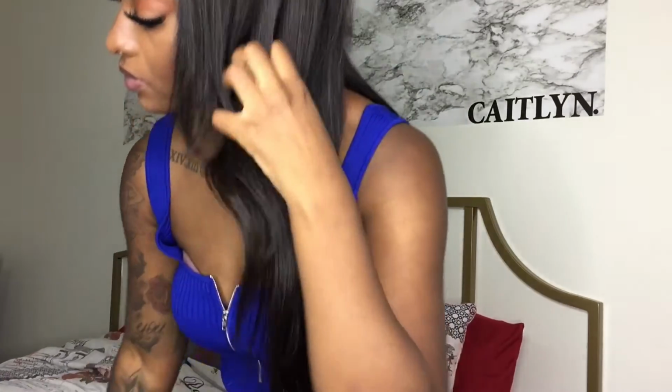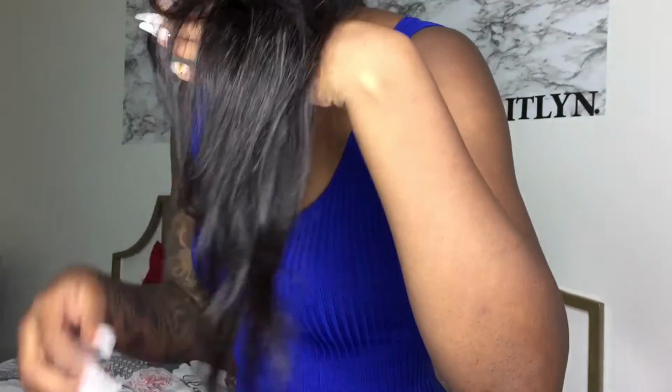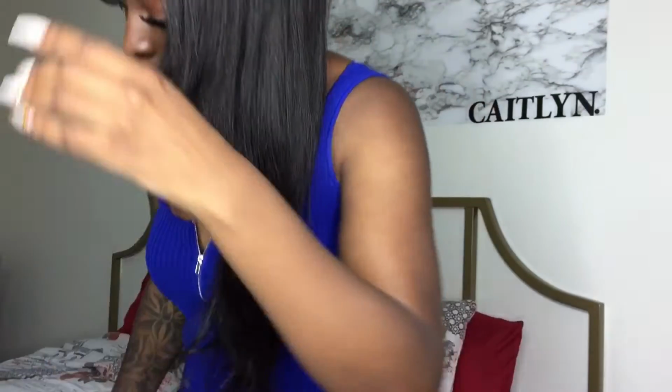Good, here is a up close. The ends, like I said, I did curl it just a little bit. I bumped it just a little bit. The lace comes pre-plucked. It's not bleached, but if you order a wig, you'll get it pre-plucked, you'll get it bleached and ready to wear, baby hairs and all. The lace is transparent.